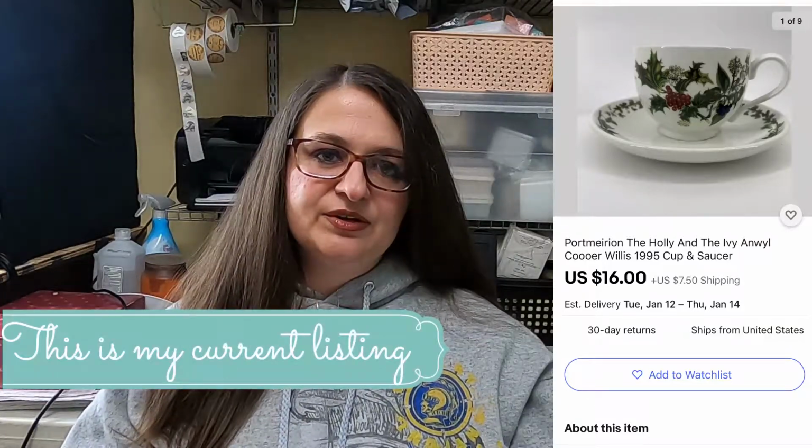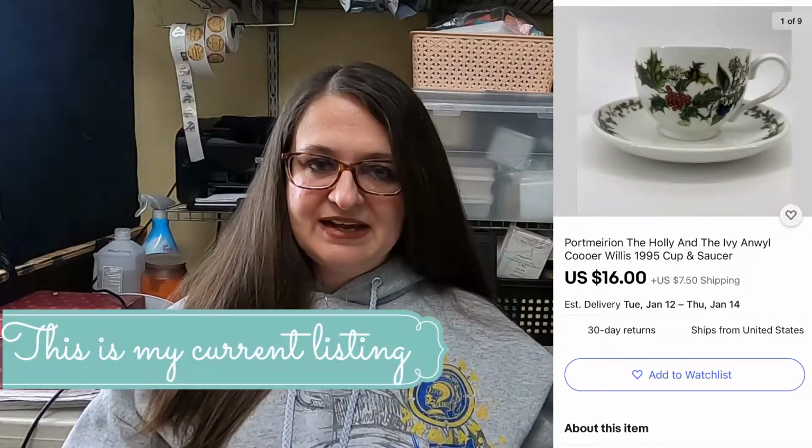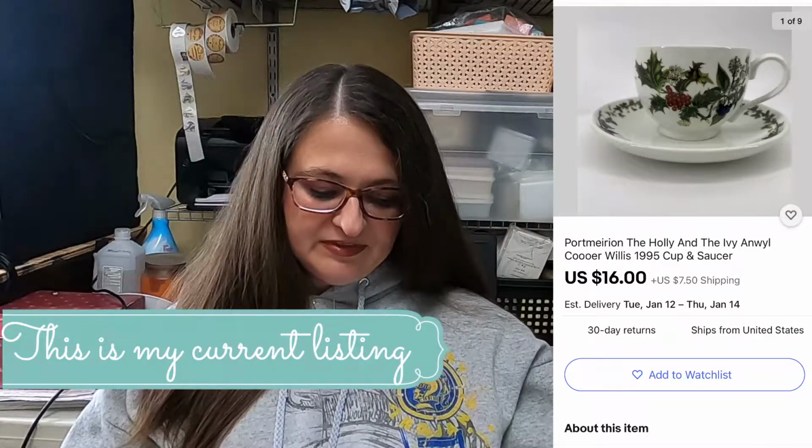I picked up 3 cup and saucer sets. One of them was from Port Marion, and so if you saw just a few minutes ago the Port Marion plate that I sold, this is the same brand in a different line that they also produce. And this one is the Holly and Ivy set. So I will show you my picture of the item plus a comp that I saw when I picked up the cups.